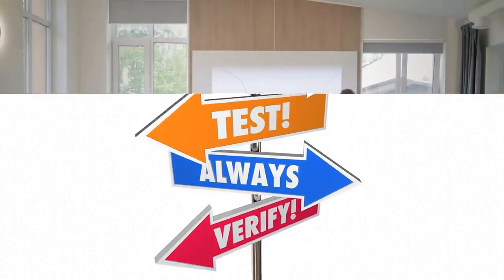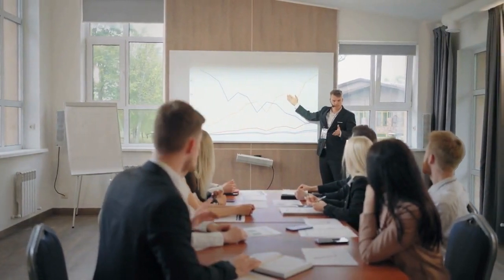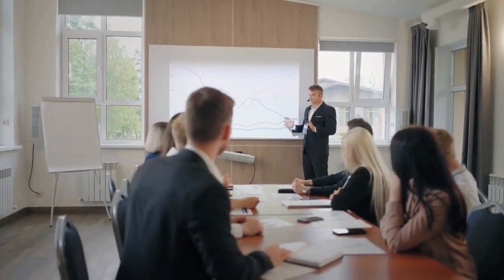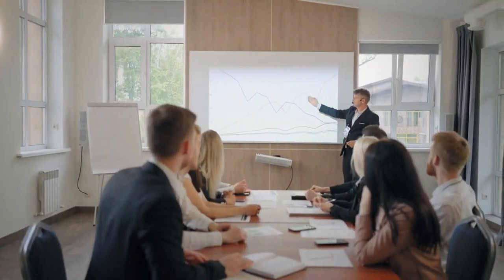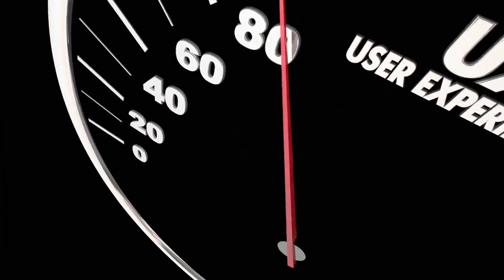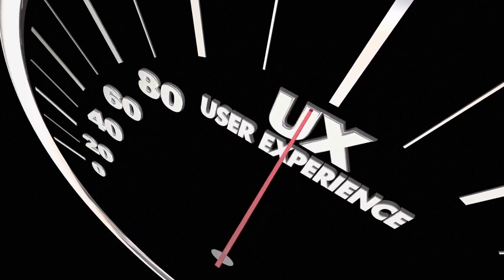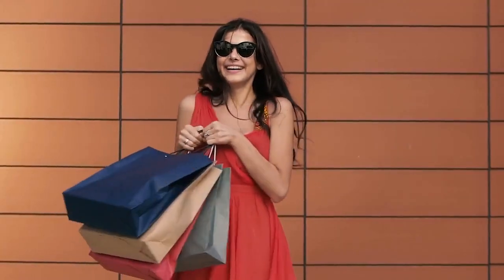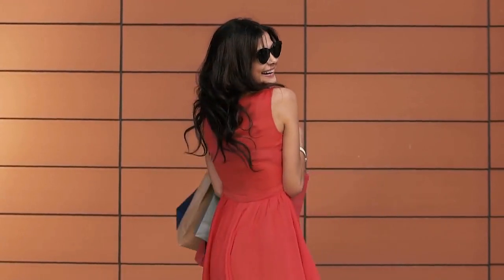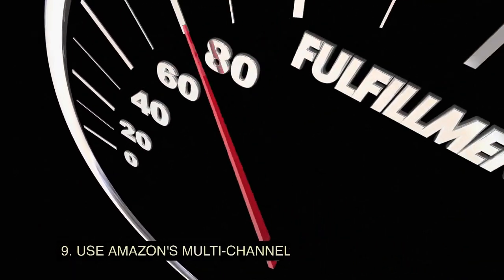Another important metric to monitor is your order defect rate. This metric measures the percentage of orders that have received negative feedback from customers, including late shipments, incorrect items, or damaged products. A high defect rate can negatively impact your seller performance rating and affect your eligibility to sell on Amazon. By monitoring your defect rate and taking corrective actions, you can improve your customer satisfaction and maintain a positive seller rating.